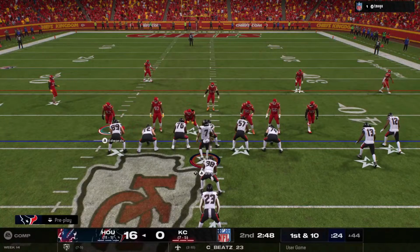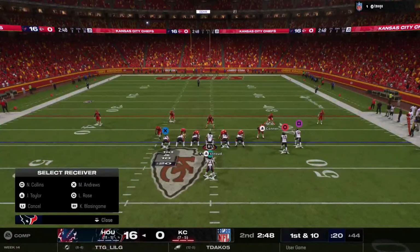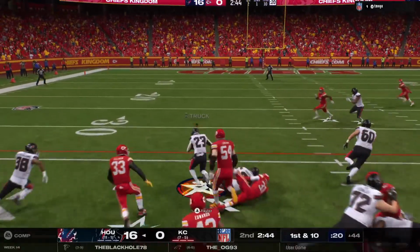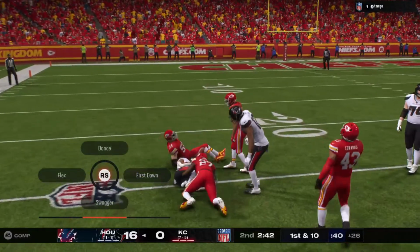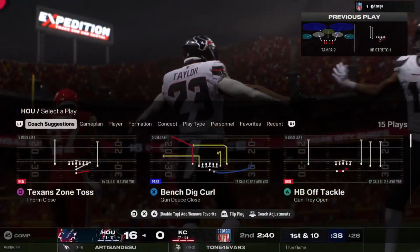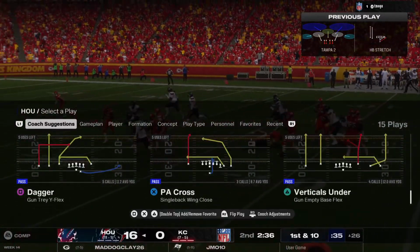From the 44-yard line now, 1st and 10. Taylor trying the left side. And they bring him down after the play reaches the 26. It's a gain of 19 on the play. And the Texans are going to have a first down.